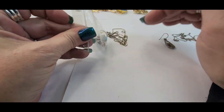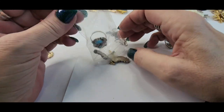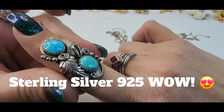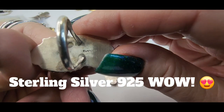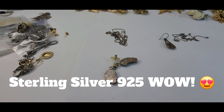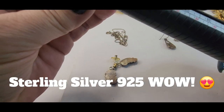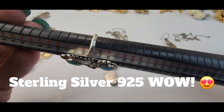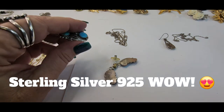All right, one of the lots that I bought that had the stuff, this is the reason that I bought it, because I saw this little bag in the photos, and I was like, mm-hmm. All right, so we've got this turquoise leaf design ring. It is marked sterling and Many Goats. Okay, so Many Goats is a Navajo Native American designer. The ring is coming in at a size 7. That is gorgeous.